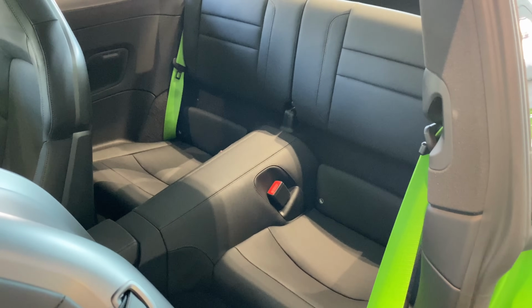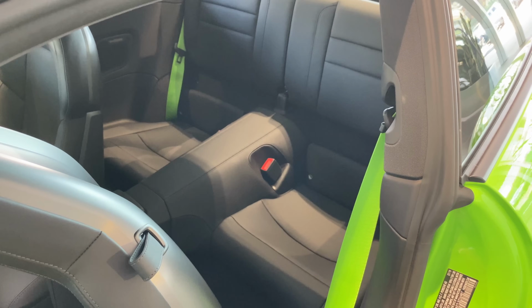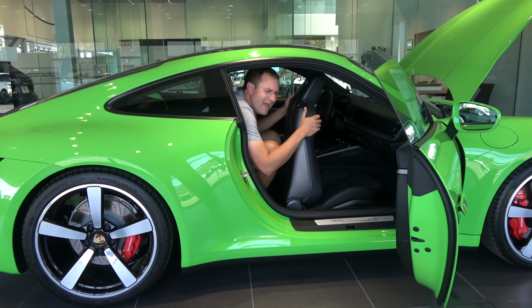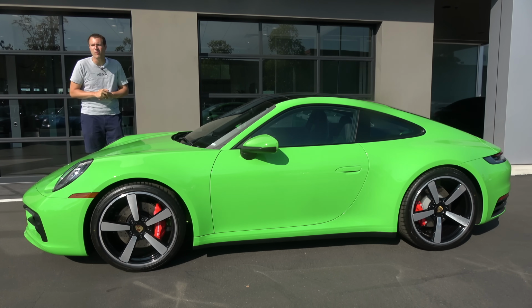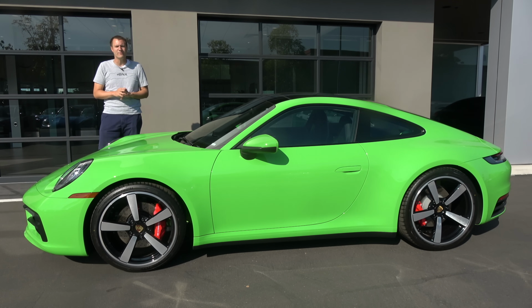It's interesting to me, the 911 always seems to grow a little bit larger, wider, longer every year, but these back seats never get any bigger. I'd love an explanation for that. And so those are the quirks and features of the new 992 Porsche 911. Now it's time to get it out on the road and see how it drives.